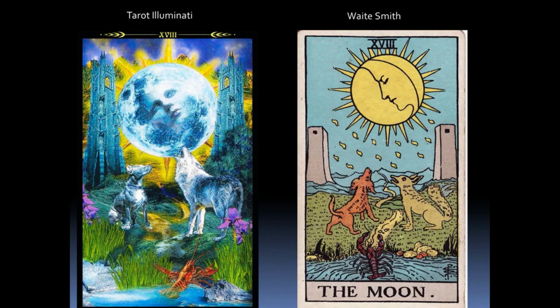So that's just a couple of ideas of where the focal point is and how you would interpret the story of what's going on. And of course, there are many, many ways you could interpret the experience. Now, comparing the Waite Smith moon on the right to the Tarot Illuminati on the left, you see the cards are very similar, but there are a couple of distinct differences. The first one is the moon, where in the Tarot Illuminati, the face on the moon is not looking down, it's looking up. So the face is not watching the dogs, it's looking away.